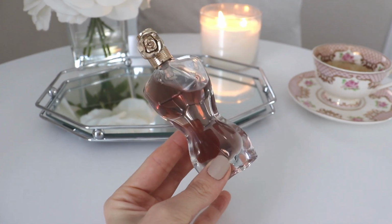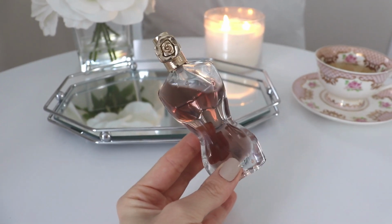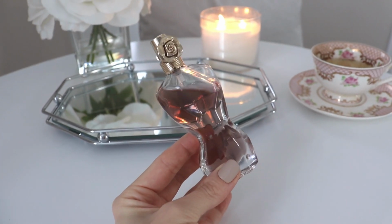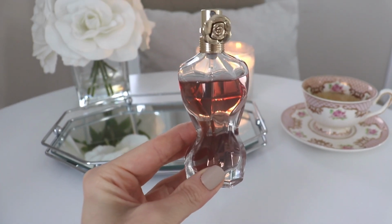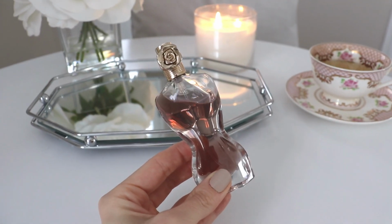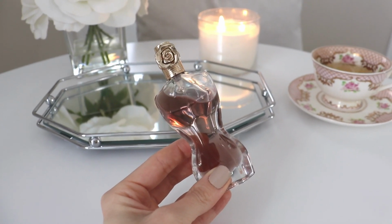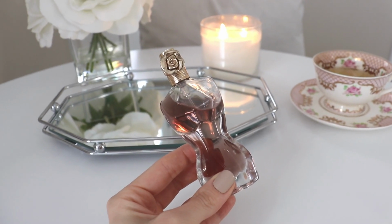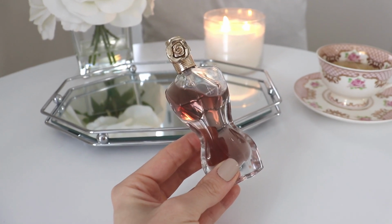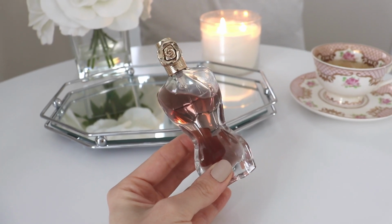This one for me is very sexy, very date night, very evening appropriate, very cool weather appropriate. I just love it. I don't wear it a whole lot these days. I have put a little bit of a dent in the bottle, but I don't wear it a whole lot these days because again, this one is very strong, and for me this one also has a time and a place. It's very sultry, it's very indulgent, it's very rich. I love this perfume. This is one of my favorites.